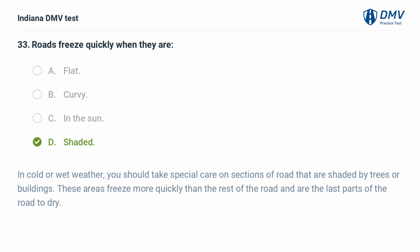In cold or wet weather, you should take special care on sections of road that are shaded by trees or buildings. These areas freeze more quickly than the rest of the road and are the last parts of the road to dry.